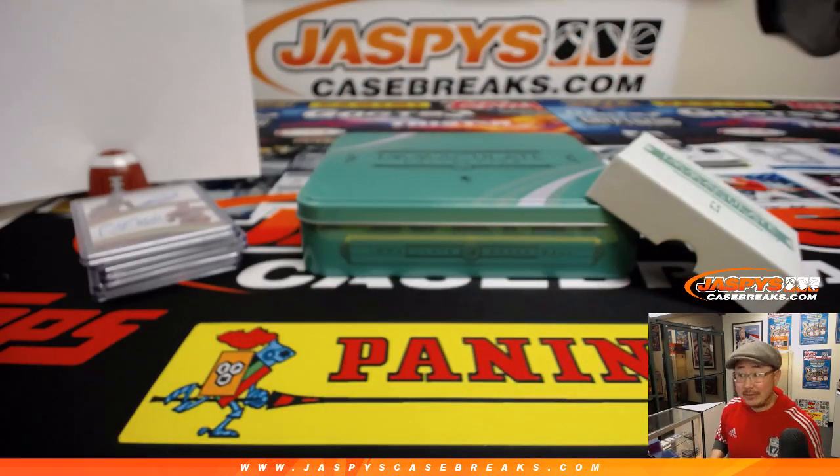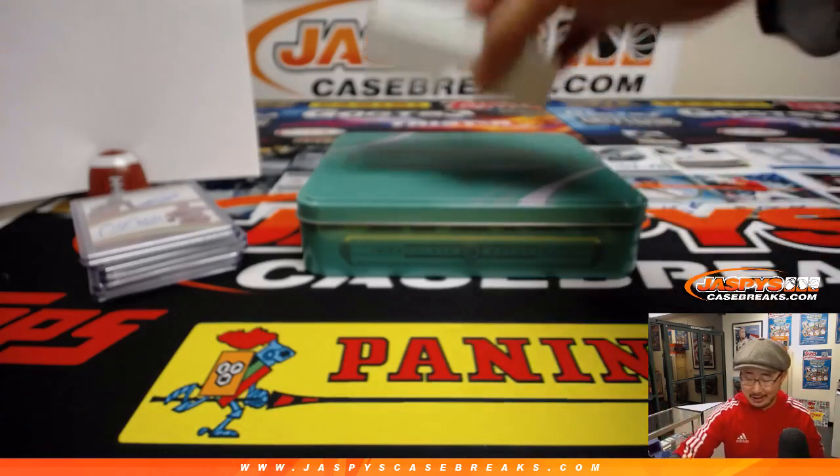Oh, nice. Ryan Sullivan saying Dominique is his favorite player in the NBA. That's definitely a PC card for him. Even better. Love it when it's a PC card. Excellent. So there you go.